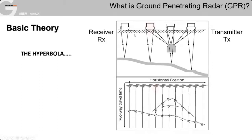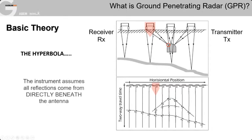So if we look at this example here, when the instrument is at this location in red, the energy is spreading out in all directions. And so it is possible to get a reflection from a feature that is not directly beneath the instrument. Radar systems aren't clever. Radar systems just record the strength of the reflection and the time it took for that reflection to arrive. So as far as the instrument is concerned, that reflection is coming from directly beneath it. So that is the only place it can plot it. It doesn't have any other information about where that energy has come from. So it takes that reflection, it takes that time from this distance traveled, and it plots that into the radargram trace down there.